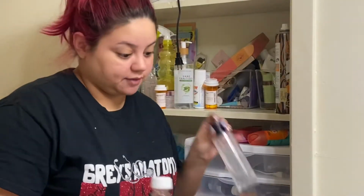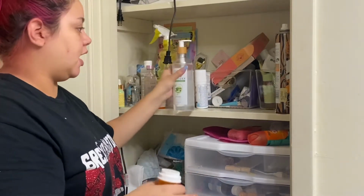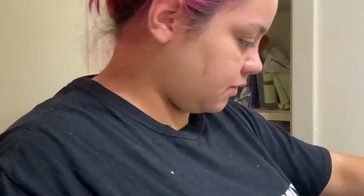So first we're going to take everything out and kind of organize everything. I don't know if I'm going to keep my skincare here. I think I'm going to be moving it to my makeup room. So we are going to be doing that. We're also going to check if anything is expired. If it is, it's going in the trash, because skincare does expire. And I haven't touched a lot of this stuff in a while.